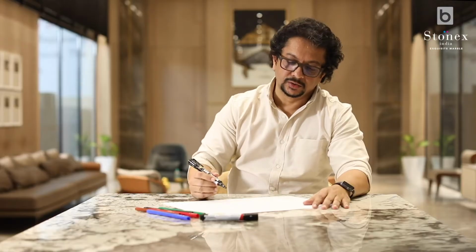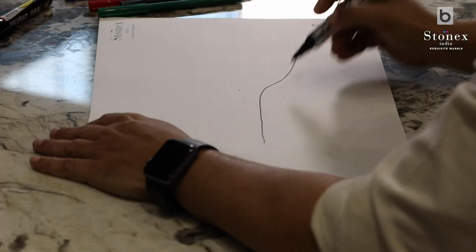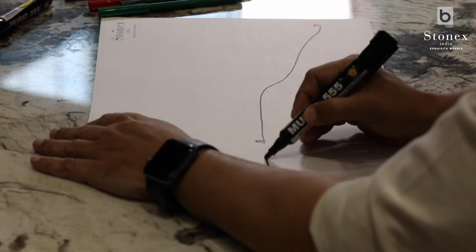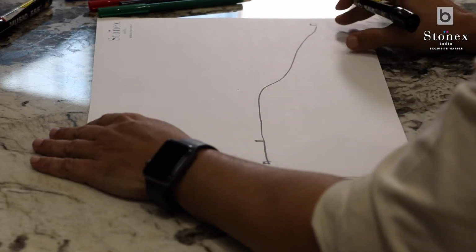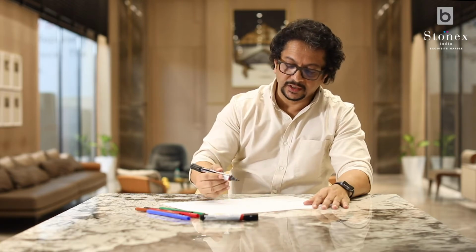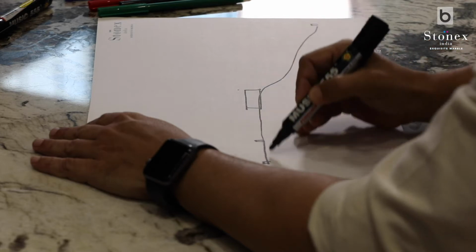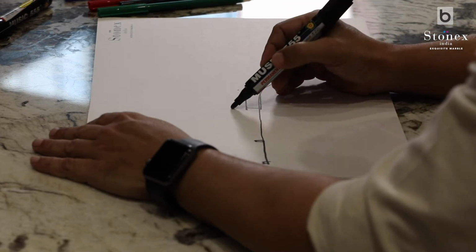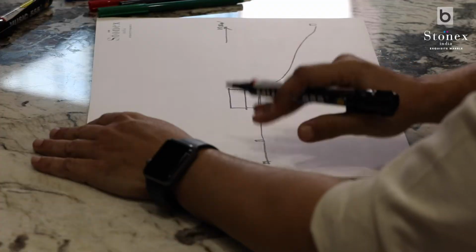So the site is contoured, like I was saying. So it's something like this. And you have a road on this side, and you have a slope down, which slopes around 6 meters down. So the ideal way to design would be to take the living room straight at the level of the road, and the bedrooms above. This is the side of the view. This is the road. So when you enter from here, you actually cannot see the view.